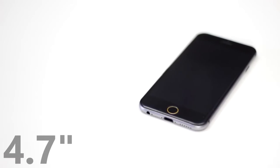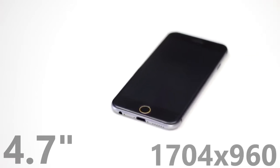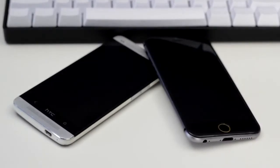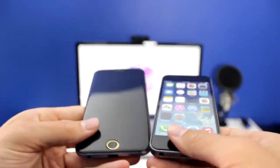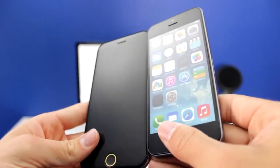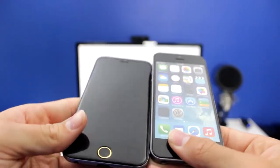the Android flagships. The standard baseline iPhone 6 is slated to release later this fall around September, featuring a 4.7-inch screen with a resolution of 1704 by 960 pixels. It'll sport a pixel density of 416 pixels per inch. Now compare that to the 326 ppi of the iPhone 5s, and you can see that Apple has an opportunity here to up the ante and finally make the long-awaited move to an HD screen.